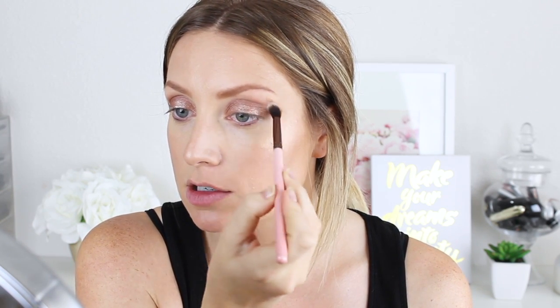So once it's on, I'm going to take Pregame, just an ivory neutral shade, and take this underneath my eyebrow. And I just want to blend this out so it's not like a harsh edge. And the other color I absolutely love to use kind of as a transition color is Makeup Geek Creme Brulee. It is so good.